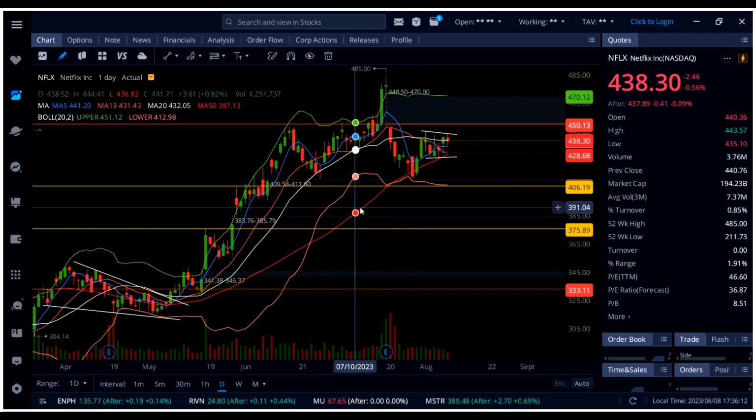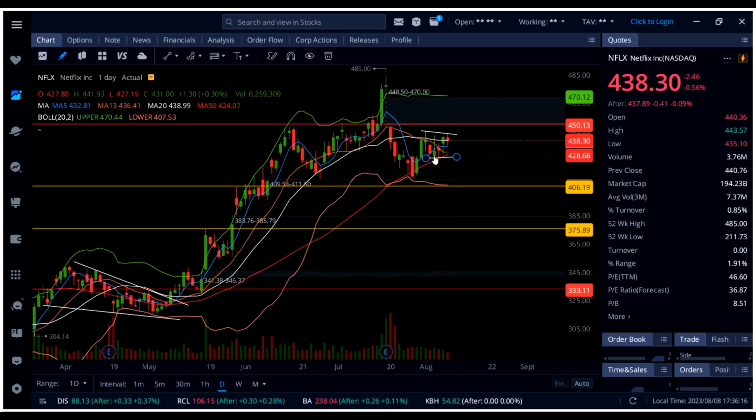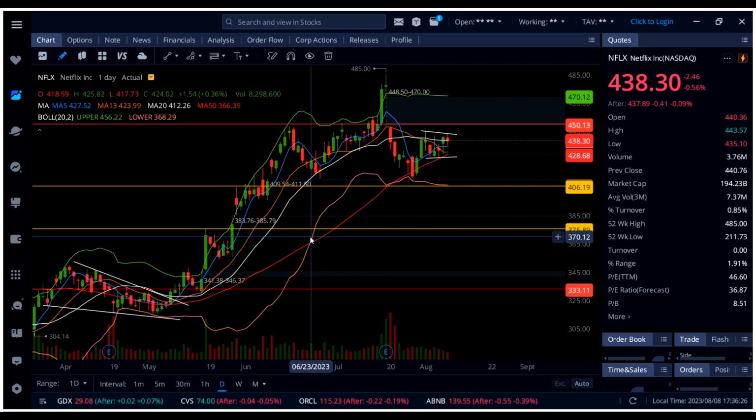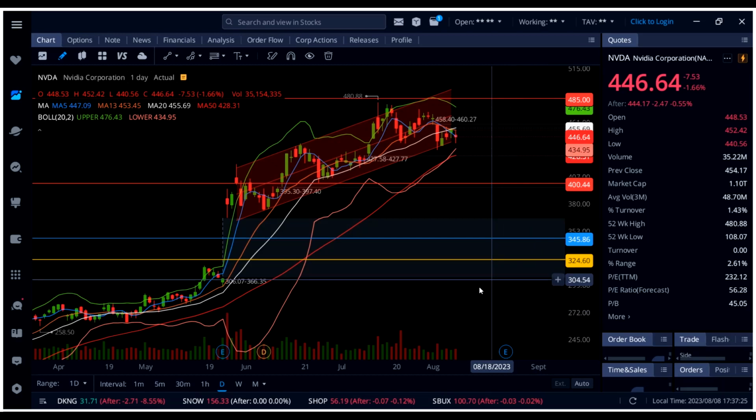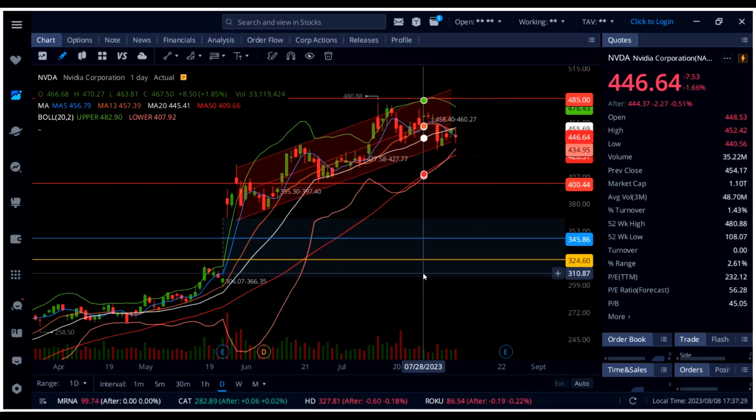Now if this thing actually breaks under 428, then watch out for a move down here to this gap, 409.54, and that's going to be a strong support. And just below that, we also have the lower Bollinger Band on this daily chart, and that is around 406 on Netflix. On Nvidia, the stock is down 1.66% and taking a beating because of Datadog today.